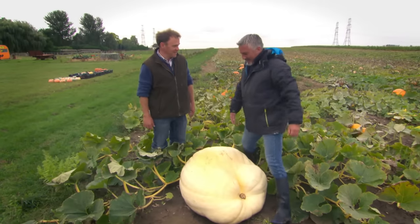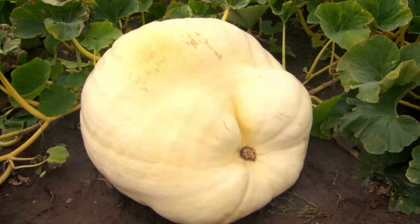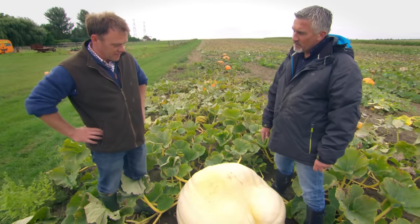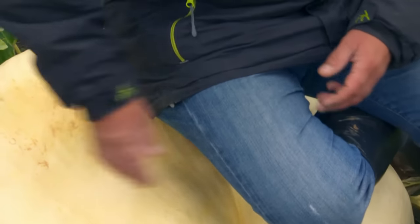Jeez. I'm not even going to help you. There's no way. Is this the biggest one you've grown? This is the biggest one that I've grown. If we'd had a warmer spring, we could have probably grown a bigger pumpkin, so next year, the challenge is on again. Actually, you could sort of carve it into a nice chair for your house, couldn't you?